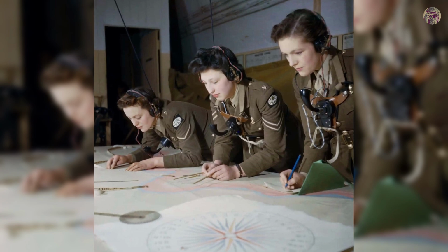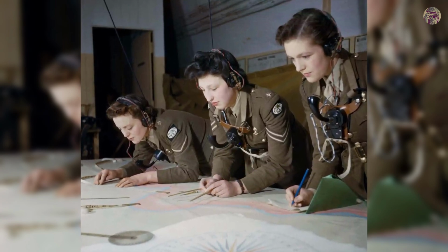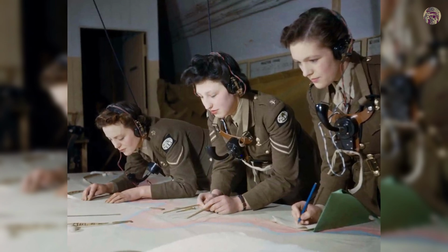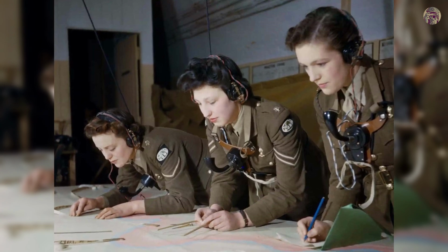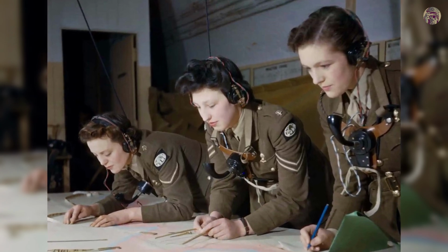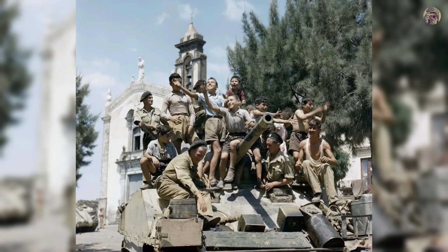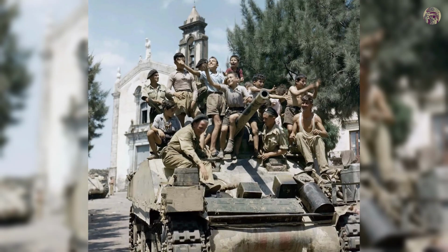Auxiliary Territorial Service plotters at work at Coastal Artillery Headquarters in Dover. The Auxiliary Territorial Service was the women's branch of the British Army during World War II, and its members served in various roles, including clerks, drivers, radar operators, and plotters. December 1942. Children aboard a Sherman tank of the 3rd County of London Yeomanry, in Sicily, August 1943.